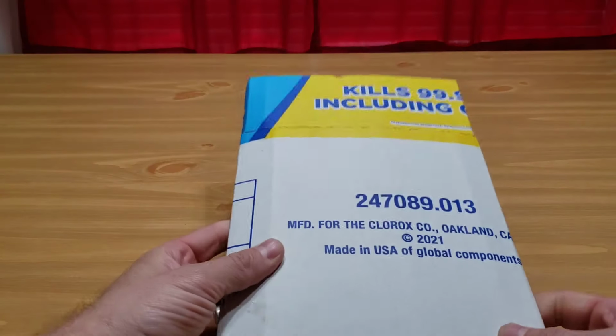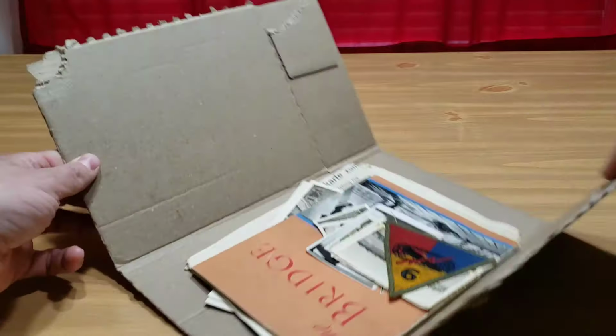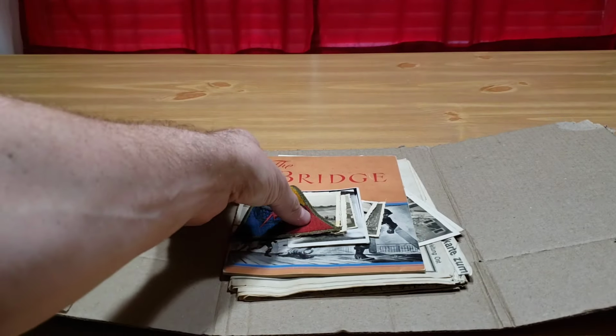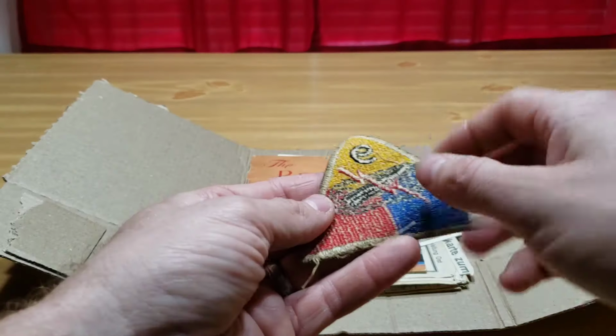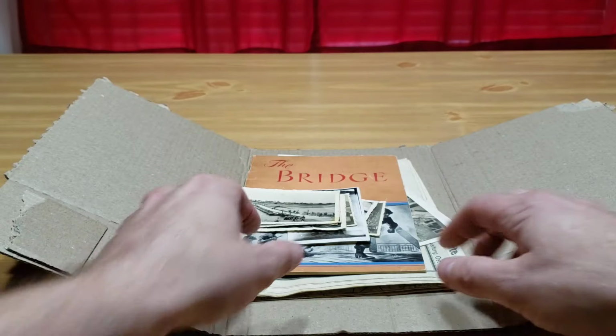It's all in there, so it's inside this folded cardboard, upside down. So we got another 9th Armored grouping. Got your kind of standard 9th Armored patch, which is pretty cool here. I like to have these 9th Armored patches.